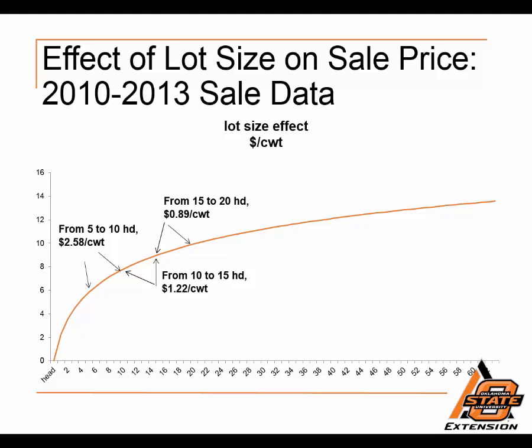If we look at 2010 to 2013 sale data from feeder calf auctions in Oklahoma, you can see that the lot size effect, simply moving from 5 to 10 head, is $2.58 a hundredweight. Moving further from 10 to 15 head adds another $1.22 per hundredweight, while bumping that lot size up to 20 head adds an additional 89 cents a hundredweight. So that's a significant gain in revenue simply from marketing larger lots of uniform calves.